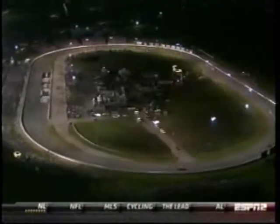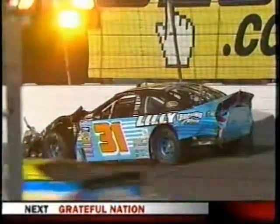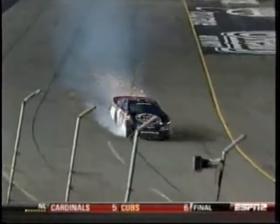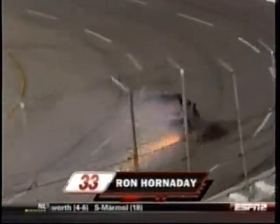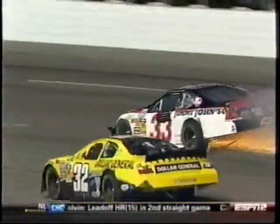Back at O'Reilly Raceway Park, where Ron Hornaday has just had an incident. You see the 31 and also the 33 has been involved in that. Heavy damage on the right side. So the 31 of J.C. Stout, the 33 of Ron Hornaday. We'll see if those two were related, the contact, because that is a big blow to Hornaday. He had been running 2nd.